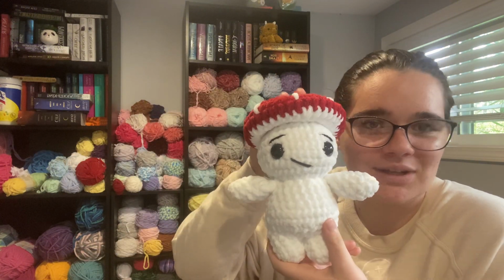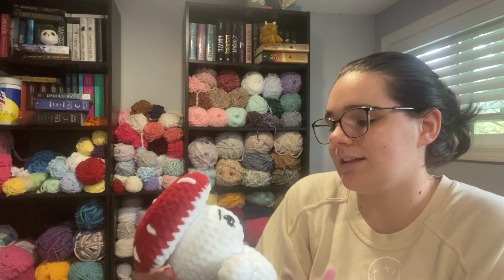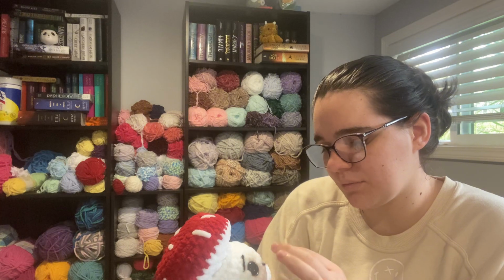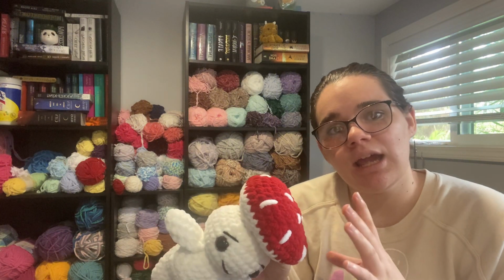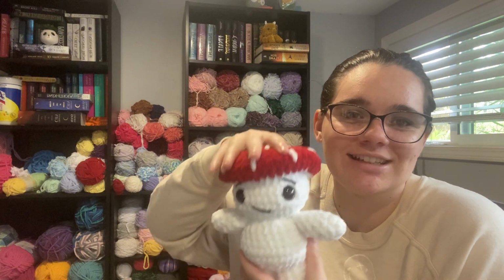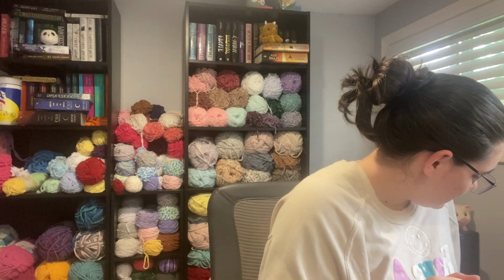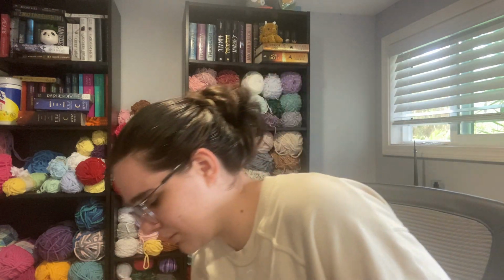Then I have this other mushroom, which I love so much. It turned out so good. The only thing that you have to sew on is this guy, the cap right here, but I'm gonna figure out a way to make it completely no sew. Obviously you have to sew on the dots and the facial expression, but I'm sure there's a way I could figure it out. But I love this guy so much. He turned out so well and I love him. I forget who the pattern is by, but if someone asks for it, of course I'll link it down below.